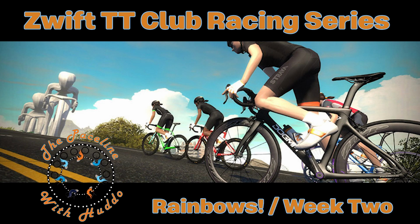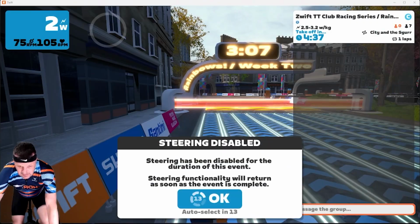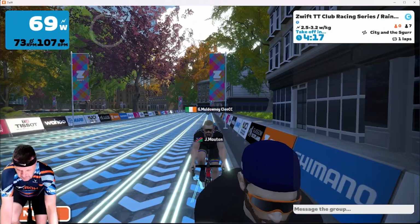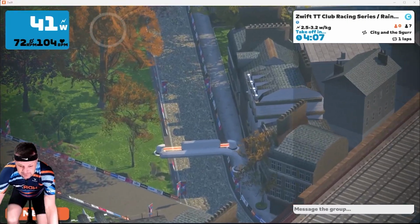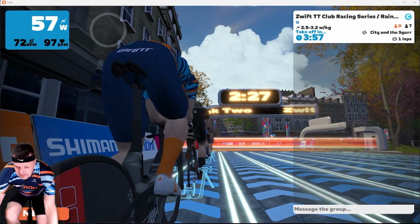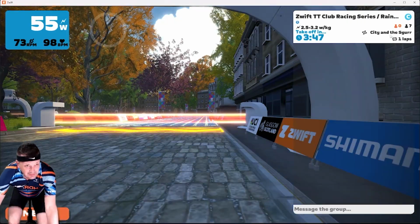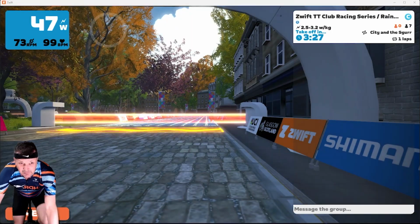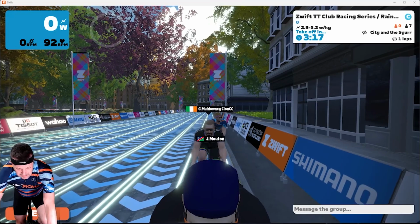So I thought I'd have a go at the Zwift TT Club Racing Series. I've missed the first week and am jumping in at week 2 here. I've gone for the KX TT bike and the full DT disc setup, and then looking at my opposition, who looked to be on climbing frames and skinny wheels, I wondered whether I'd made the right choice.